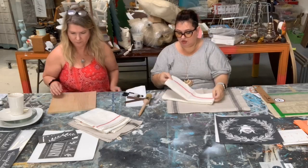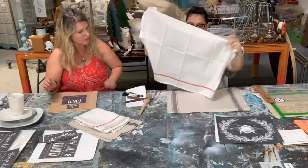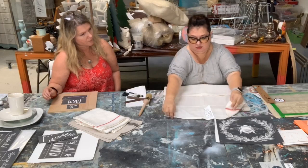So really, it doesn't matter how you fold it. What matters is figuring out what you're using and what you want to do. Do you want the grain sack stripe at the top or the bottom? Because you could also do it so that it was at the bottom. You would just fold it in then. I kind of like that, actually.